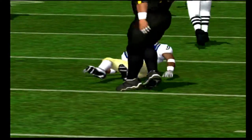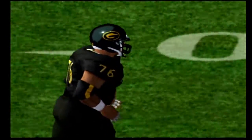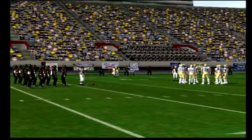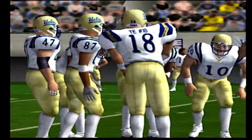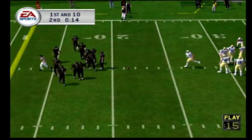A few things here, guys. Poor coverage by the punting team and a great job by the returner of turning the ball upfield. He didn't have to do too much. That coverage was horrendous. They'll go to work at the 21.